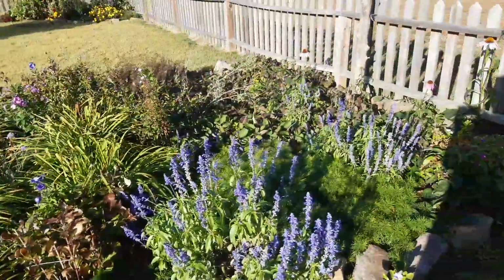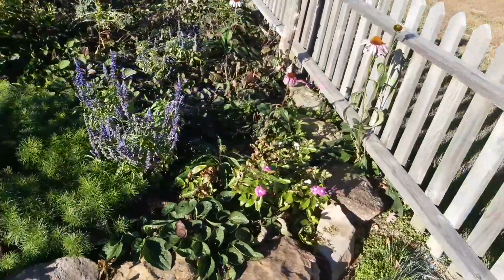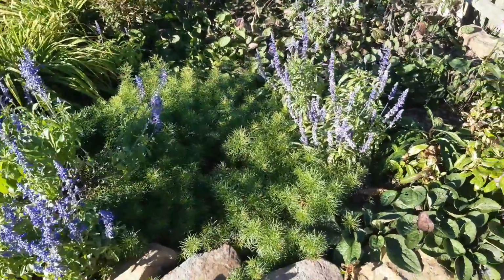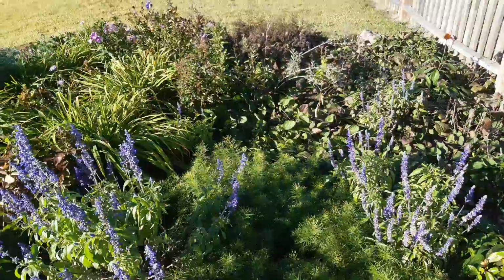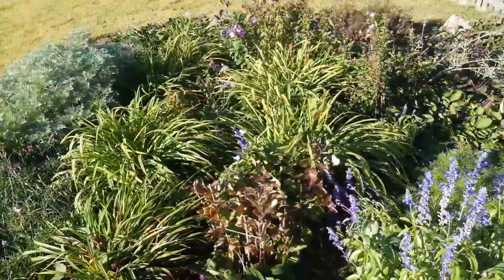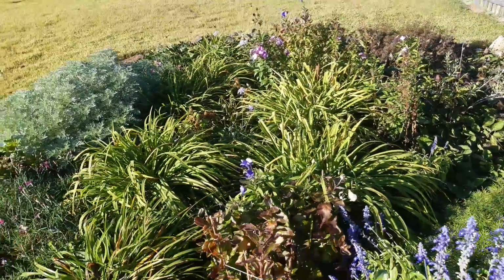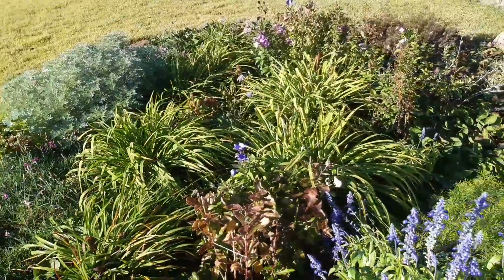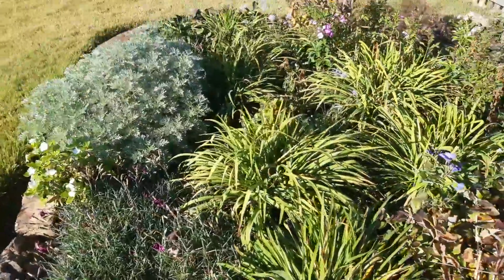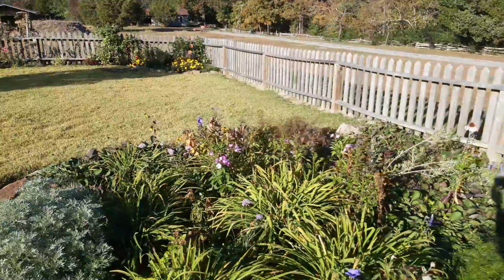Some over here against the fence. Blue salvias. A few blooms on the balloon flower, and then that's Gabiosa over there. Of course, nearly everything in here is perennials, except of course those few periwinkles. See, the cold got to some of them over there in the middle.